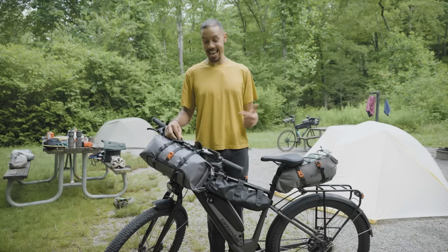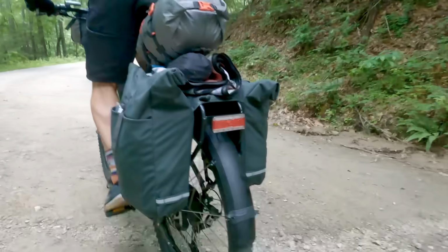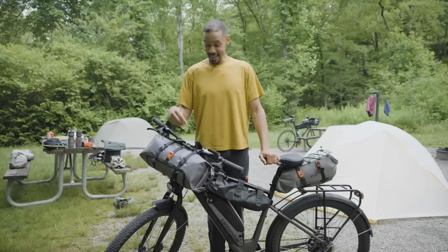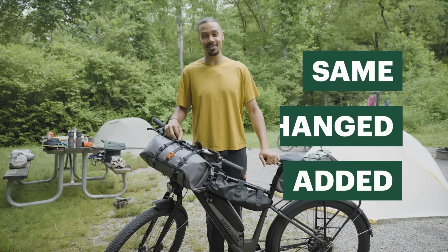Bikepacking is a blast, and now with electric bikes, you can go bikepacking but go further, go faster, carry more stuff or just be less fatigued. And compared to bikepacking with the regular bike, some things are the same, some are changed, and there's some additional things you gotta consider too.